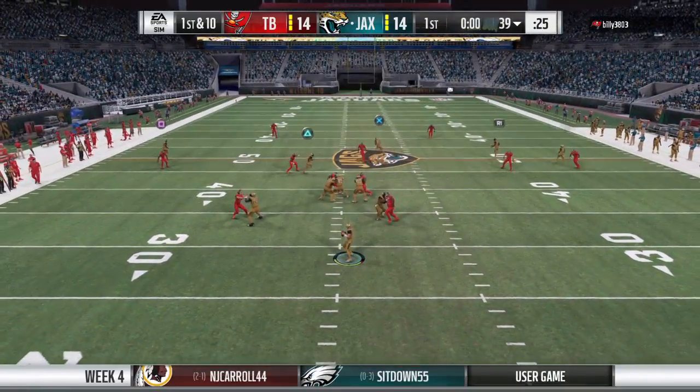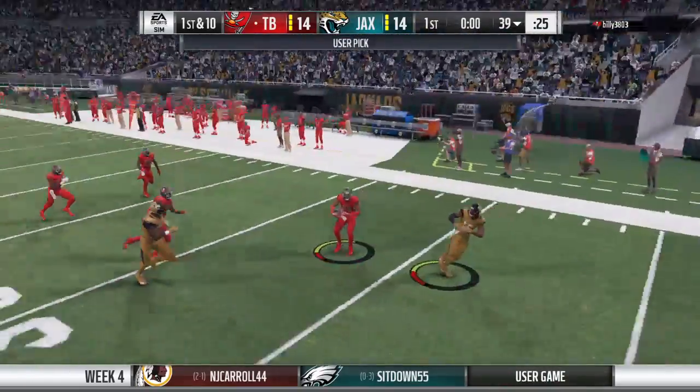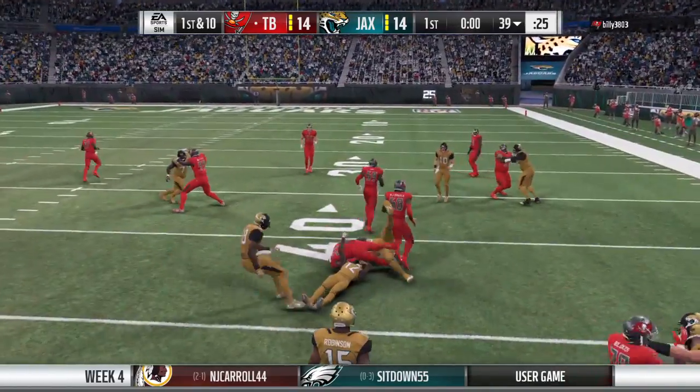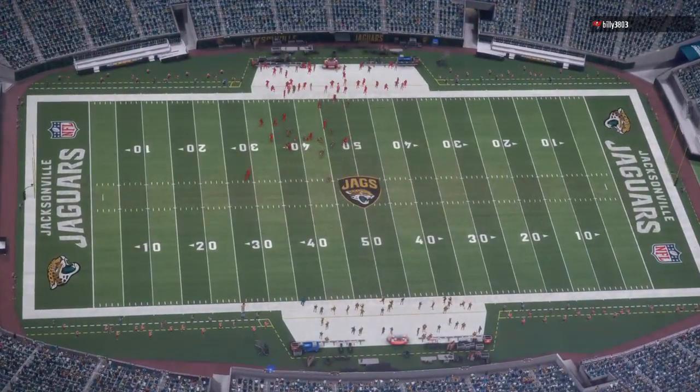On first down, man, gonna let one fly for Robinson. Into heavy traffic, and it's intercepted. Picked off by Justin Evans. And he'll take this across midfield and inside the 45.